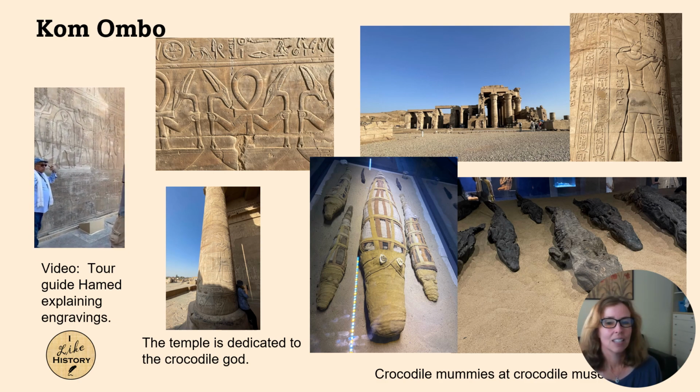Our tour guide was telling us about the crowning of a particular pharaoh there.